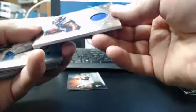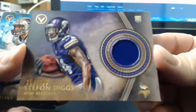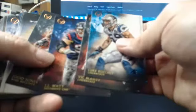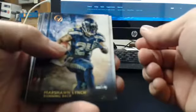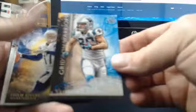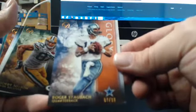Okay, and starting off for the Minnesota Vikings, relic, Stefon Diggs. Okay, Gridiron Warriors, going back to the Panthers. Greg Olsen. Okay, Roger Staubach, Glory Parallel out of 99.